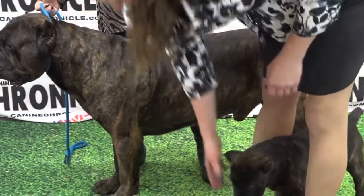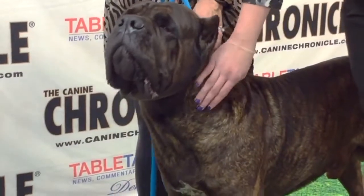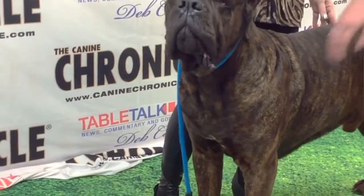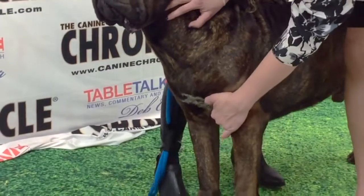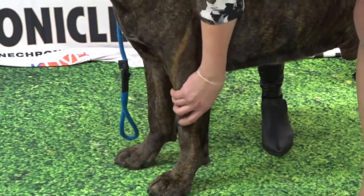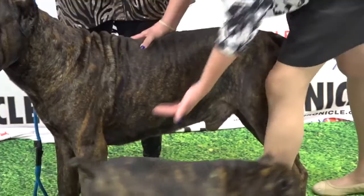When we do the fronts, slight dewlap is acceptable on this breed. Crom does have, I'd say, a little excessive skin, but it comes from where he derived from the Neapolitan Mastiffs and the Mastiff breeds. When we do the front, I'm going to stack the front left leg. We should have a nice layback in the shoulder and a nice straight arm. The body, 50% to the height. So the body should be half of what he is to the ground.